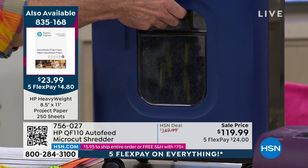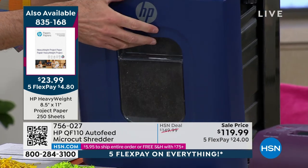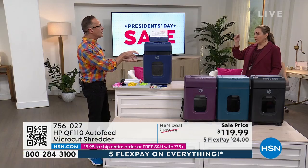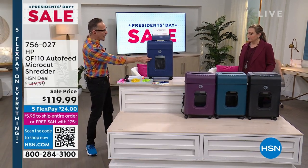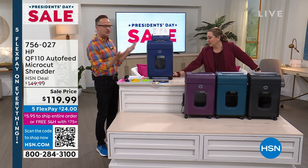All right, so I want to show you guys a couple of really cool features here. This is a nice safety feature. It has auto stop. So if you pull the bin out, that means the blades stop moving. Even without turning it off? You don't even have to turn it off. You don't touch the power. Isn't that nice? Just, you know, kids, pets, whatever. And then when you put it back, there's a magnet, and when it reconnects, it just starts shredding again.